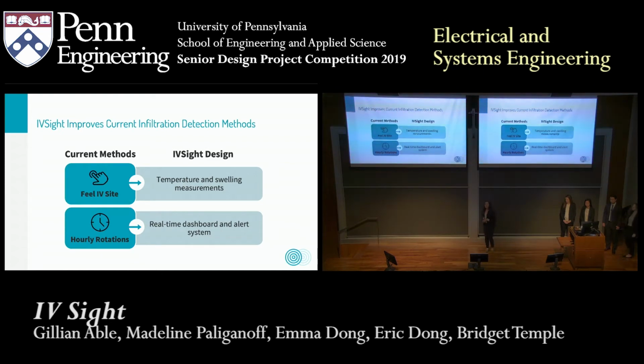The second one is skin swelling. So if the fluid has missed the vein, then the skin will expand and the nurse will be able to determine that physically. Also, we noted that these observations occur hourly. So we wanted to create a device that would take this data and then be displayed on a dashboard that the nurse could look at instead of just doing their hourly observations. They could have a dashboard device.